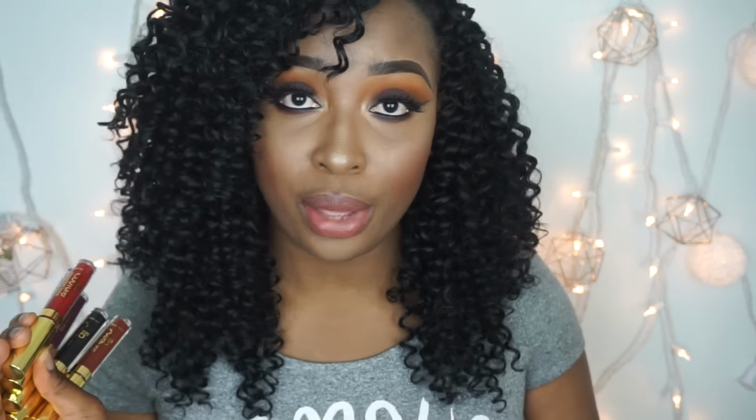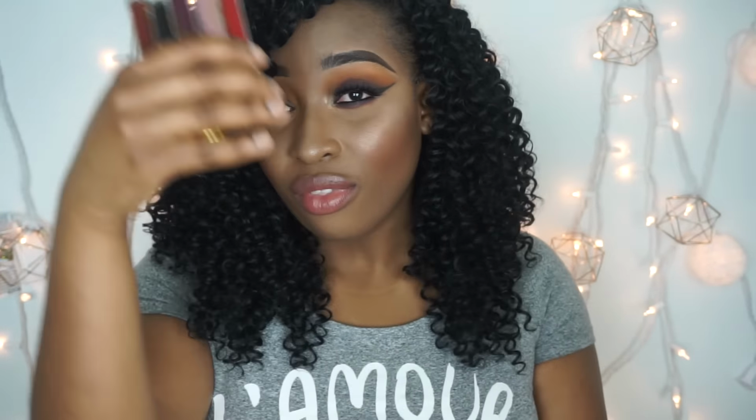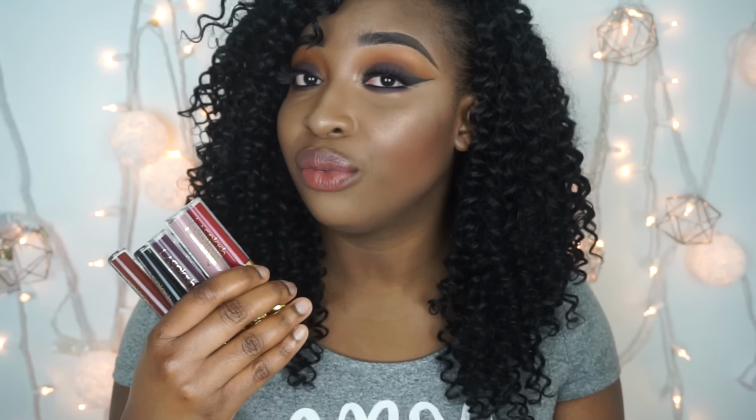I love me some ColourPop. Y'all already know I love me some ColourPop because they're only $6. But if I take my money and spend it on something twice as much as what I'm used to, $14, they better perform the way I pay for it.